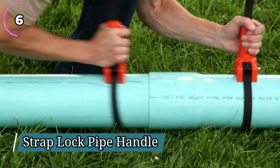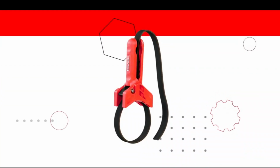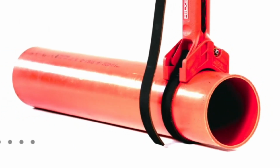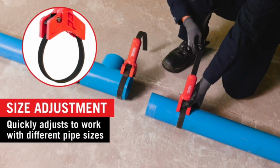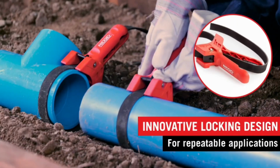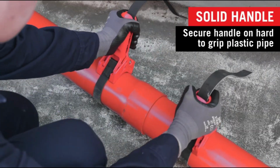Number 6. Strap Lock Pipe Handle. If you've used clamping tools to grip large pipes before, consider trying a belt clamp for better control. This rigid strap lock pipe handle is a standout tool that makes handling and moving thick pipes much easier.